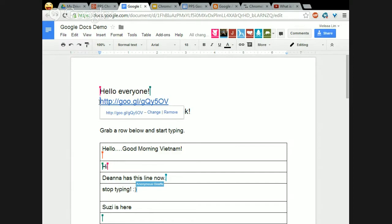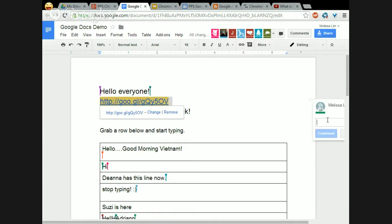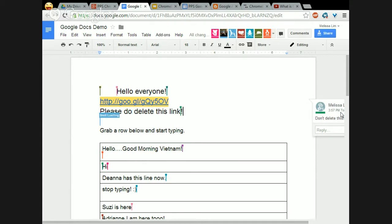So I can also highlight some text, and I can add a comment. So if I click on comments, I can add a comment. And I can say, don't delete this, and then comment. And so you'll see the text is highlighted, but when I actually click on the comment, it brightens the actual text where the comment is referring to. Did you see that? So now when I click on the comment, it tells you, because sometimes you might have several comments all stacked around each other and you don't know what it's referring to.